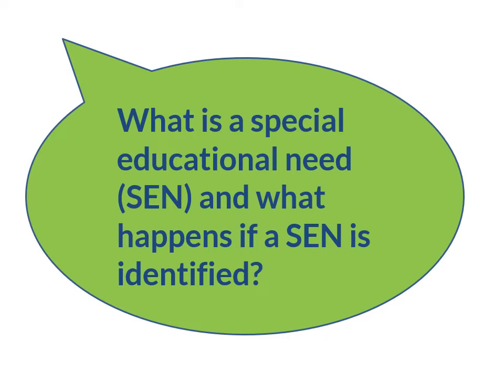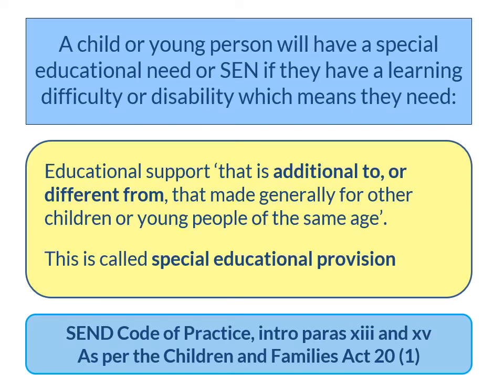They may have a special educational need, or SEN. So we're going to move on to explaining what that is now and what happens if a SEN is identified. The law says that a child or young person will have a special educational need, or SEN, if they have a learning difficulty or disability, which means they need educational support that is additional to or different from that made generally for other children or young people of the same age. This is called special educational provision.